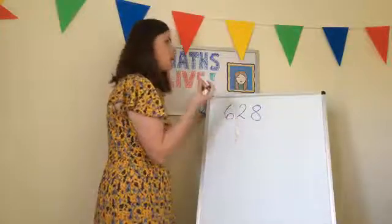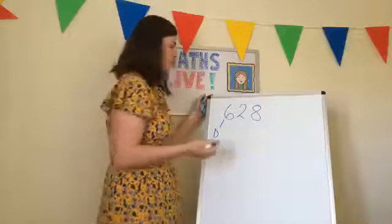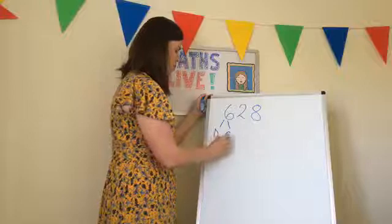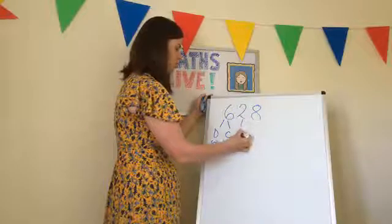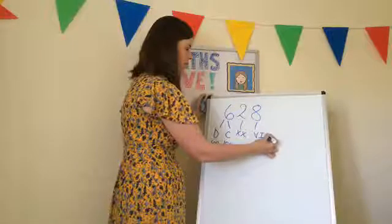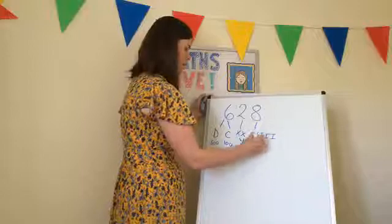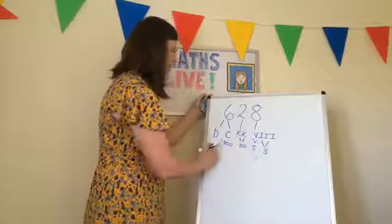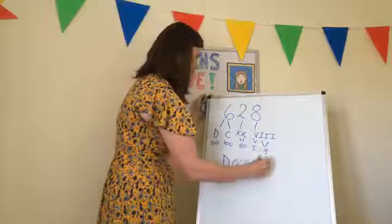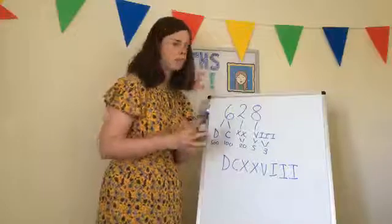Right, 600. 600 is made up of D, because D is 500, and C, so DC, so that's 500 and 100. 20 we know is 2 lots of 10, XX, and 8 is 5, 6, 7, 8. So that's the 20 there, and that's the 3, and that's the 5. So the answer is DC, XX, V, I.